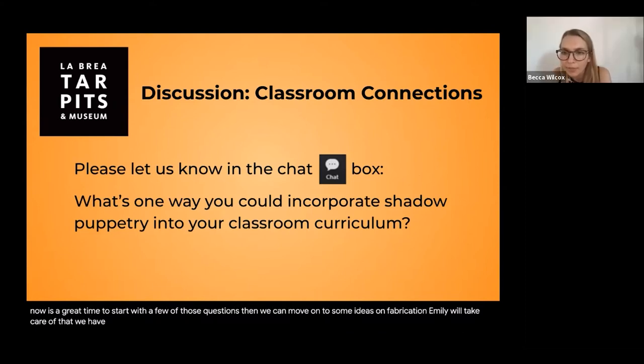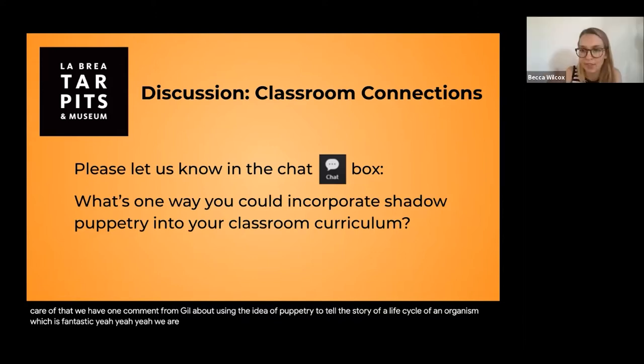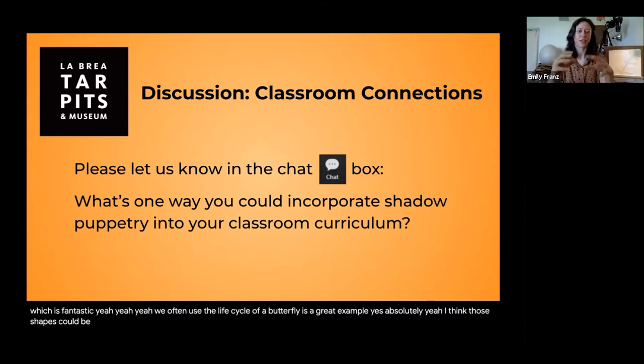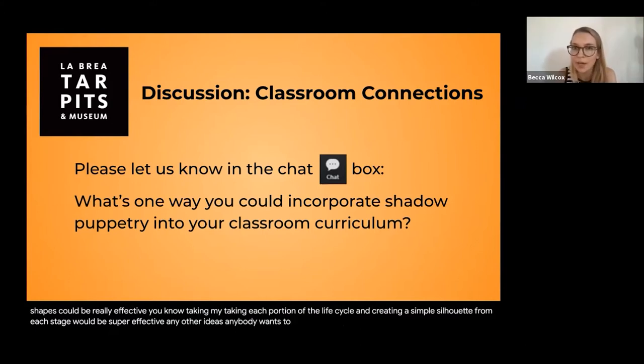We have one comment from Gil about using the idea of puppetry to tell the story of a life cycle of an organism, which is fantastic. Yeah. We often use the life cycle of a butterfly as a great example. Yes, absolutely. Yeah, I think those shapes could be really effective, taking each portion of the life cycle and creating a simple silhouette from each stage would be super effective. Great. Any other ideas anybody wants to share in the chat box before we move on?